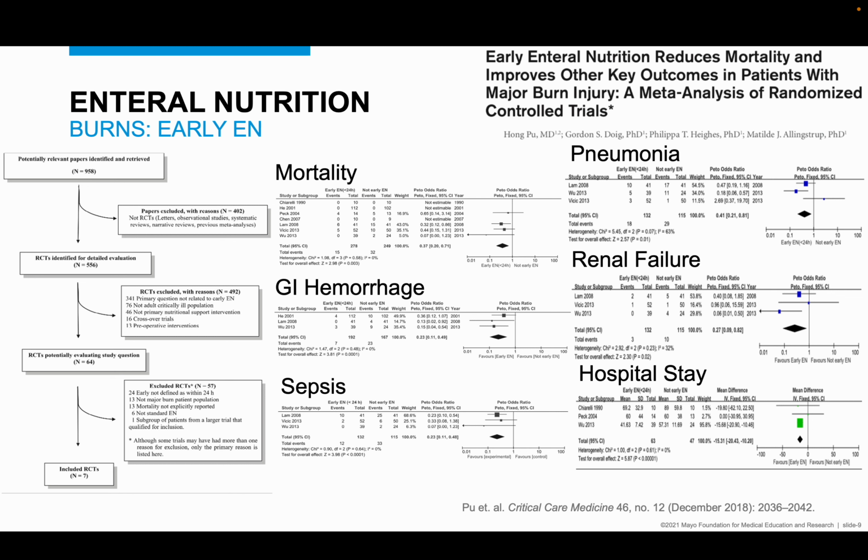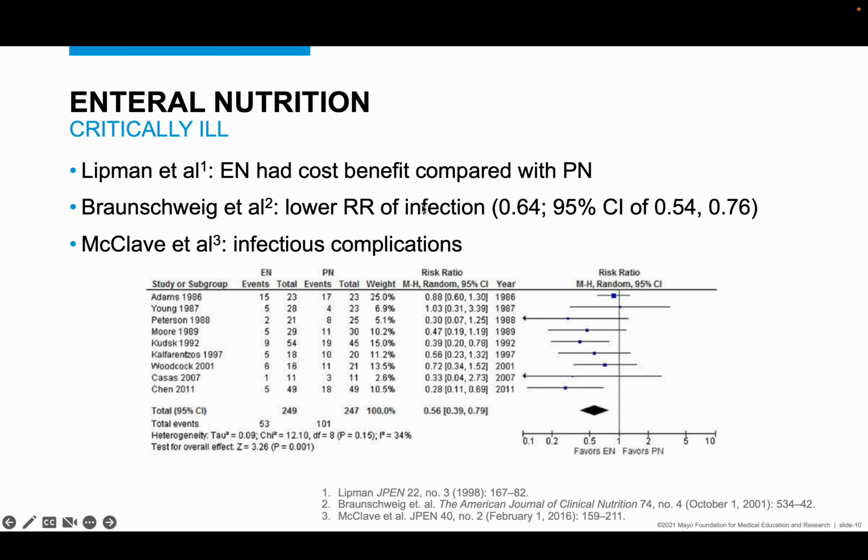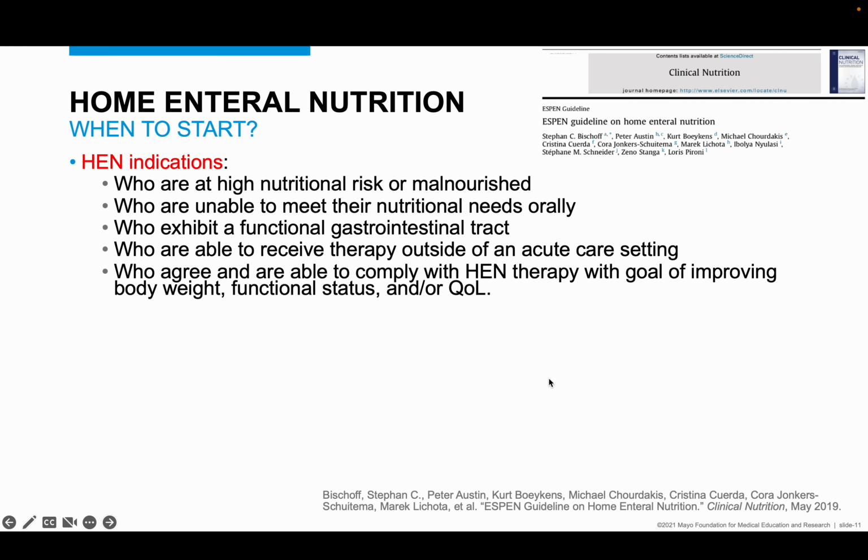This is a study from burns patients. A meta-analysis combining a number of other studies showed significant benefit in terms of mortality, GI hemorrhage, sepsis, hospital stay, renal failure, and pneumonia. We see in the critically ill, a number of guidelines and other studies have shown benefit, cost benefit, and lower infection rates, right? Dr. McClave led the most recent guidelines and did a meta-analysis there, again showing benefit of using enteral nutrition, right?